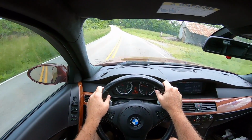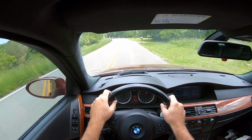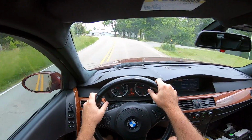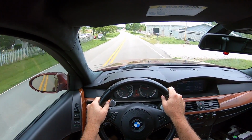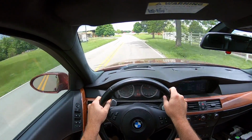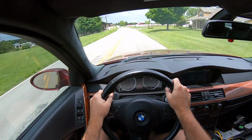All right, so we're just kind of cruising around a little bit, taking it easy. Those codes didn't come back at all, so who freaking knows at this point. Who knows what kind of gremlins this thing's hiding. But let's give her a little beans here. Let this car go by. I don't want to scare the crap out of whoever that is.